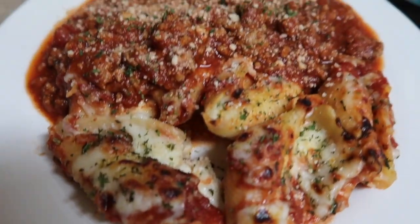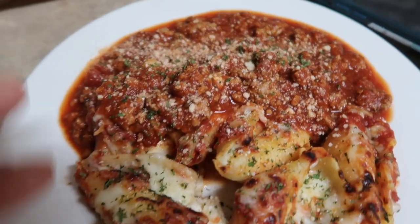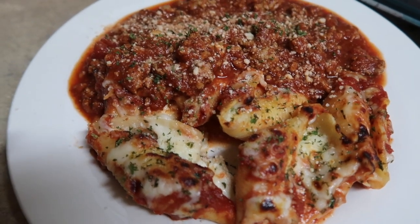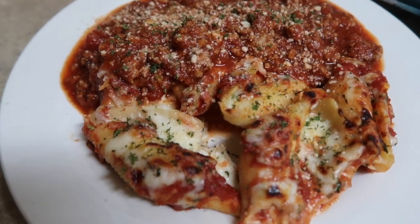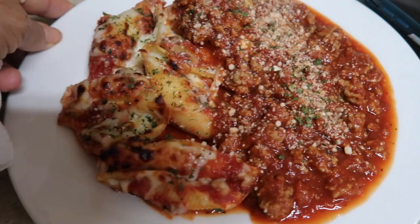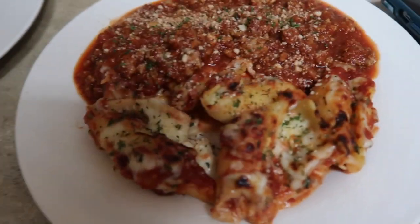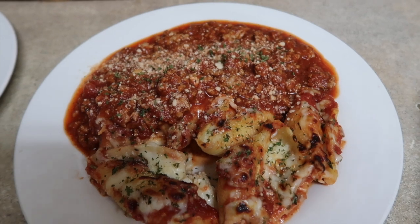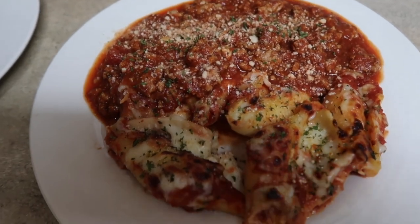We are all plated up, and I just made some meat sauce that I threw on the side there, topped it with a little bit of Parmesan cheese. It's just ground turkey and the same sauce that I used on the shells, and then topped it with a little bit of parsley. And this entire dinner is 683 calories, 52 grams of protein, and 65 net carbs.